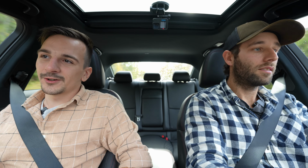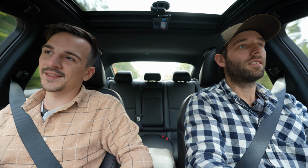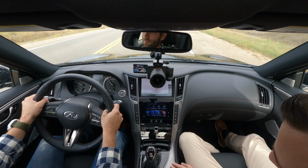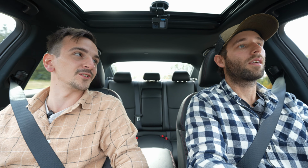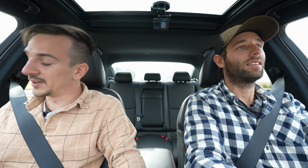Really, the main competitor I see is the Genesis G70. I don't see this one sticking around more than 2 years either, though. Well, I hope. I hope, yeah. Like, come on, guys, this could be new. But it costs pretty much the same.